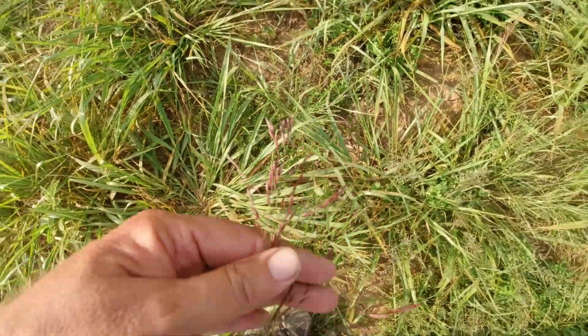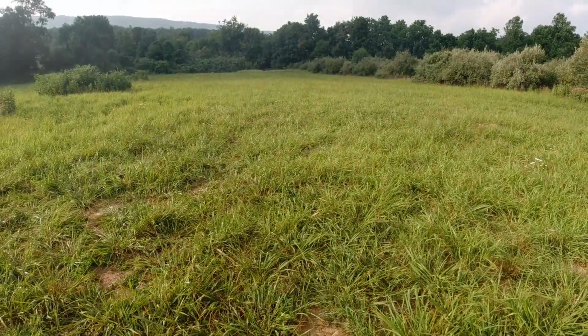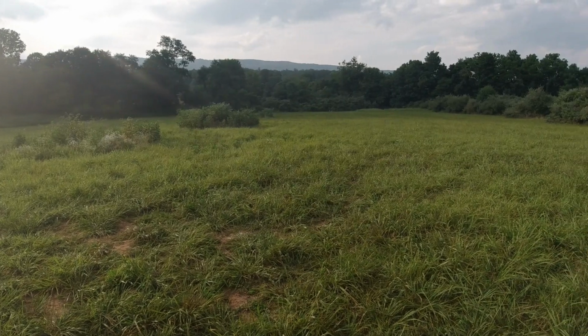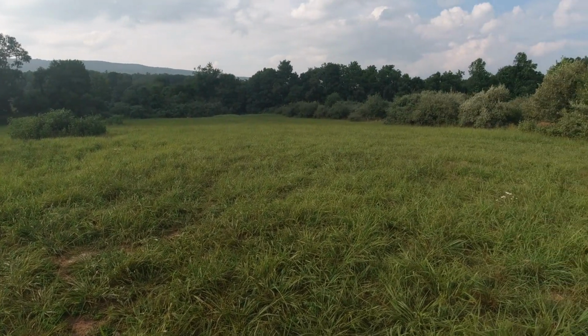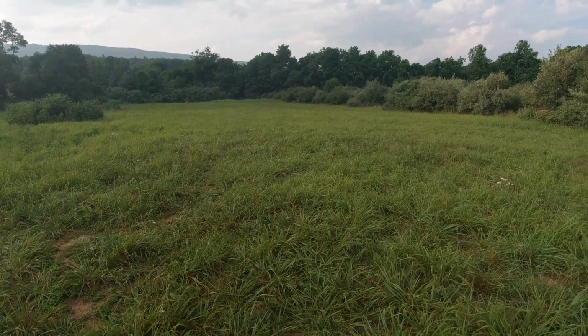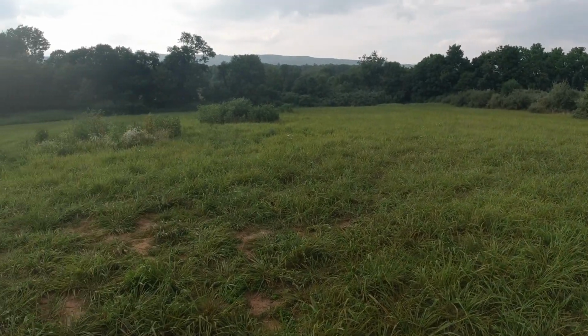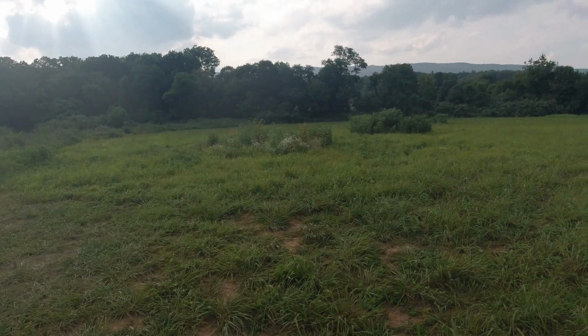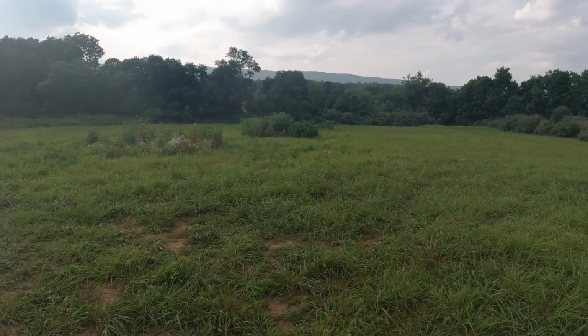I don't know if you can see that or not. Whatever it is, I sprayed herbicide on this back in the spring, so while there are weeds in here, it's not a jungle like it was last year. Last year it looked like that pile of trash right over there. So we think conditions are favorable next week.